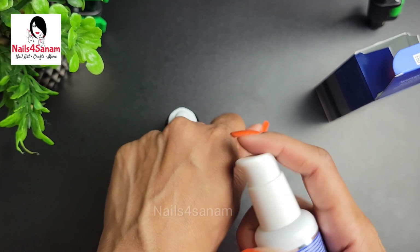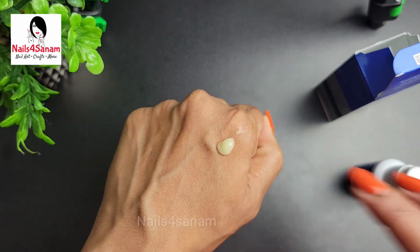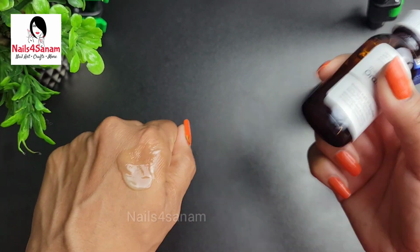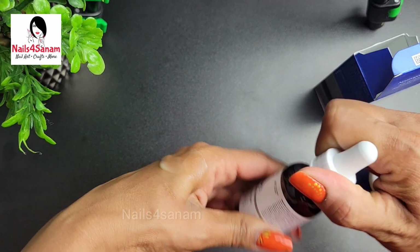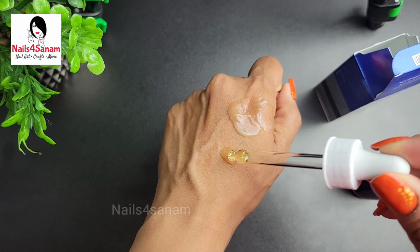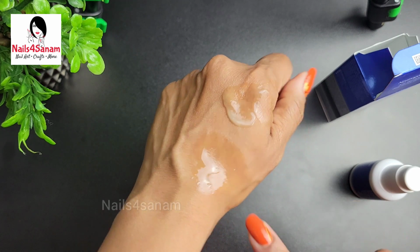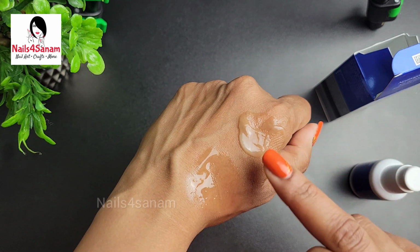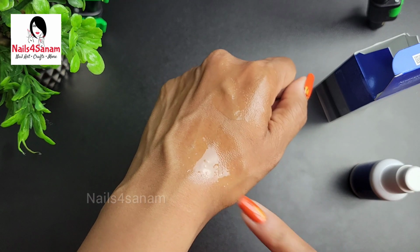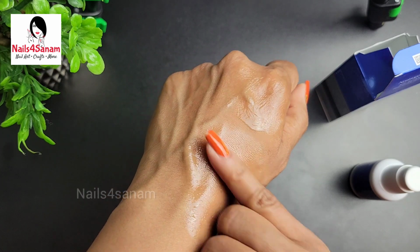Now let's compare the consistency. Here, this is the Neutrogena serum, and you can see it is more gel-based, and the Ordinary serum is more liquidy, more like an oil type of consistency. So here you can see the difference. Now if I spread it and even it out and wait for some time, we can do the absorbency test, to see how it actually looks on the skin. I just spread it out, and let's see after a few minutes.